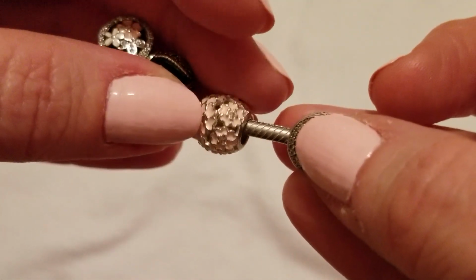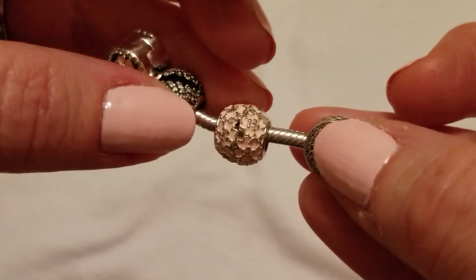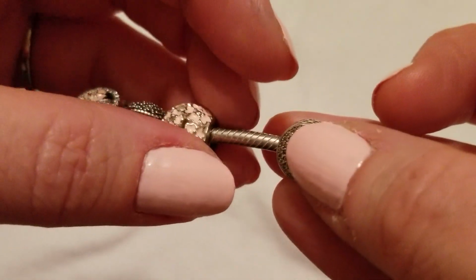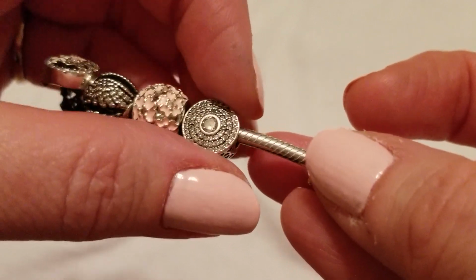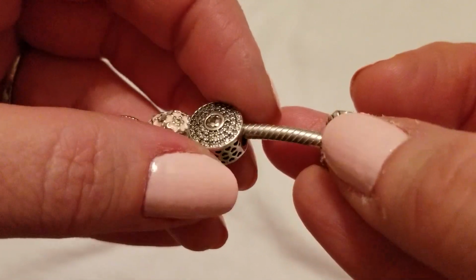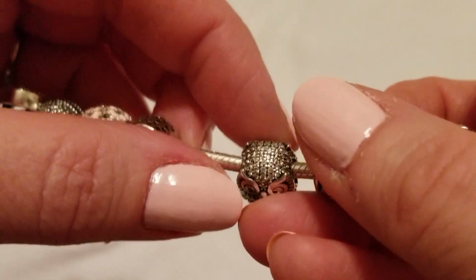I have the Primrose Path charm, which is kind of a joke, because, you know, she's a primrose, get it? And I can't remember the name of this charm, but it's a really pretty charm, and I got it just to bring a bit of pink into it.